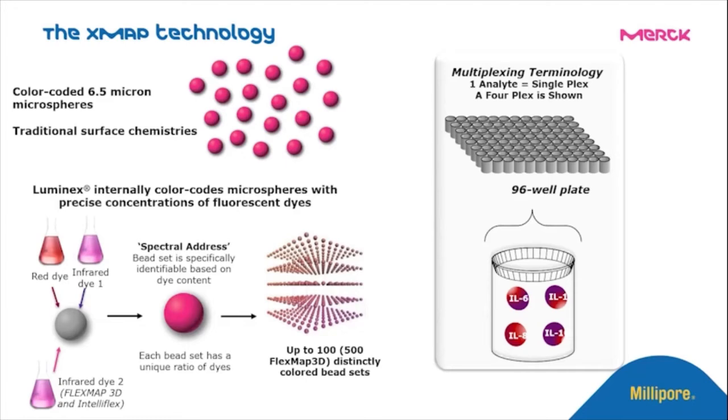And for the FlexMap 3D and the Intelliflex, the more advanced instruments, they have 3 color codes and 3 dyes inside of them that allow an increase in the number of combinations. So the basic LX200 instrument, because of that color code, allows the detection of 100 biomarkers, or proteins, or DNA sequences, RNA sequences at a time. The FlexMap 3D and the Intelliflex, which are the more advanced instruments, can detect up to 500 biomarkers, proteins, or even, like I said, DNA or RNA fragments.